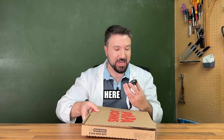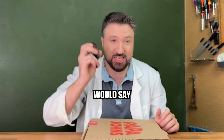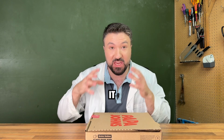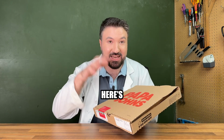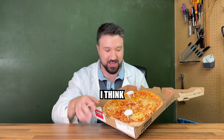So our pizza is finally here, so we can stop the clock, and it's actually quite an impressive 21 minutes. I would say that's pretty fast food if you ask me. Let's now open this and see what we're working with. It smells really good here, I've got to say. So here's the first look at our pizza. Look at that, we even got two of the little tables.